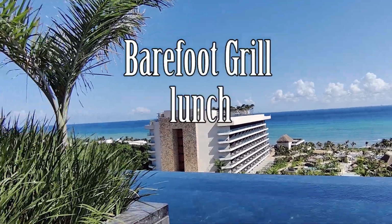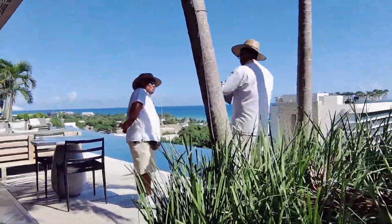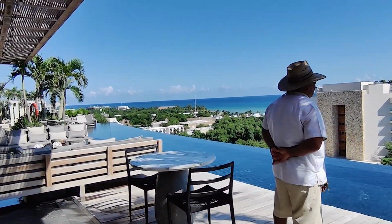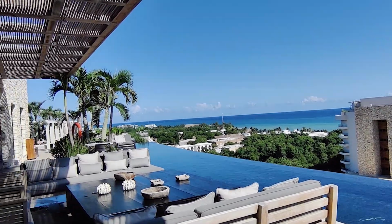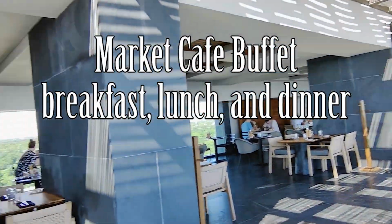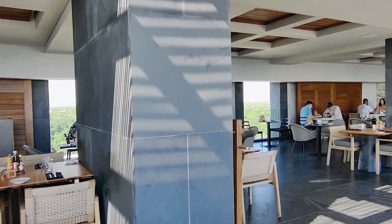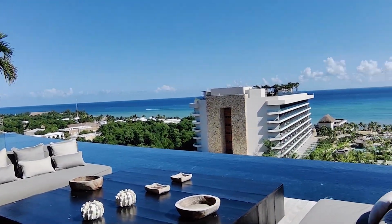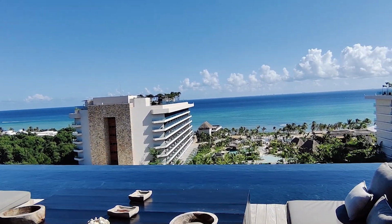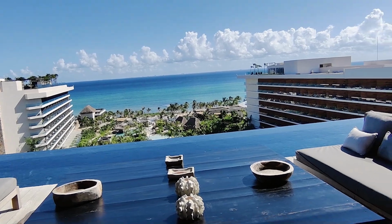Barefoot Grill is open for lunch. It is kind of centered between all of the pools, and it is really the place to grab some food and eat lunch at your pool chair. Market Cafe is their buffet restaurant open for breakfast, lunch, and dinner. And if you are a buffet person, then this is one of a handful of high-end resorts that I know of that have a buffet available for dinner. There are 3 additional restaurants for Impressions guests in the Impressions building.